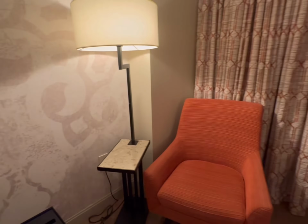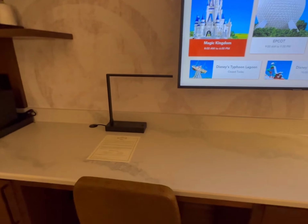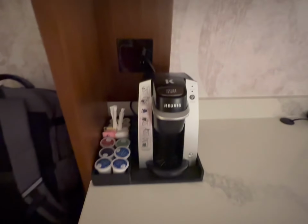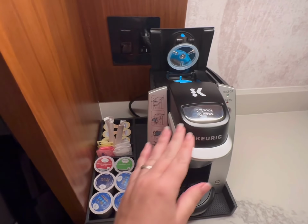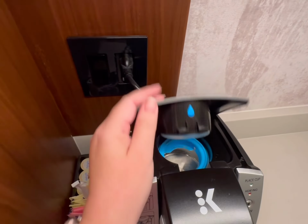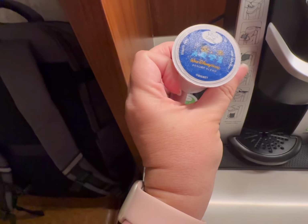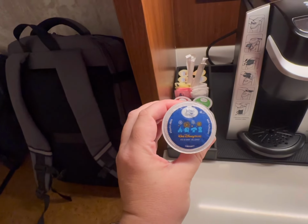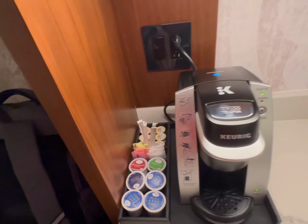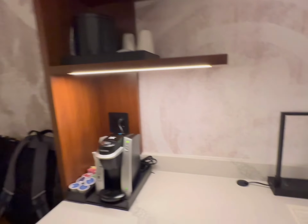We have a chair, a lamp, nice big desk. We have an actual Keurig. And put the water there. And looks like resort blend. Dark resort blend, ooh, yeah. Ice bucket. And again, we are club level.